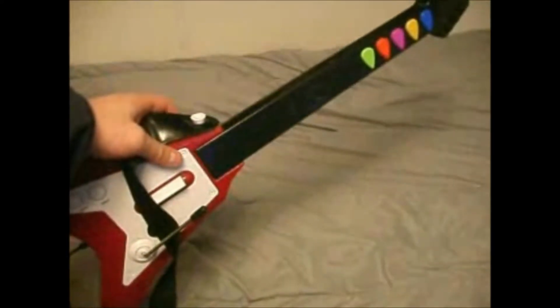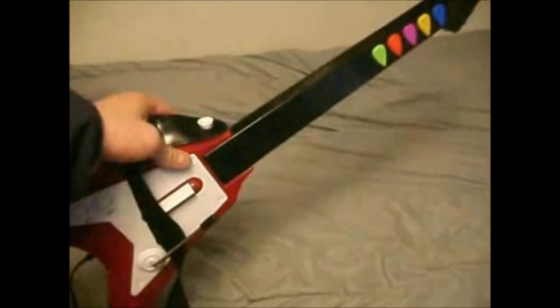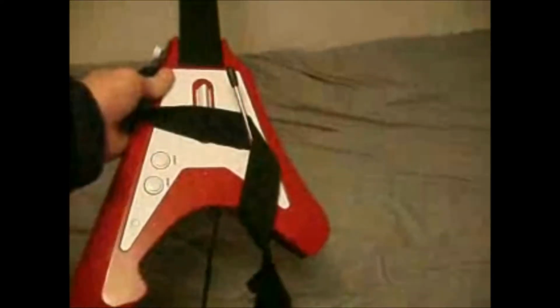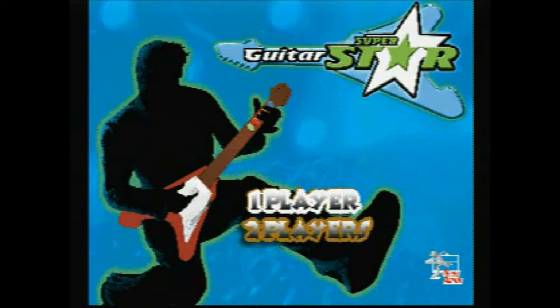First up, we have Guitar Superstar from Scenario Entertainment. Just looking at it, you can tell this is a console demanding attention. The body's in the shape of a flying V, it has a very sparkly red plastic shell, and they tried to make it look as close to a regular Guitar Hero guitar as possible. The opening screen looks like somebody spent about 2 hours with MS Paint. But it's not too bad, I guess, for a game like this. So let's select one player and start this thing.